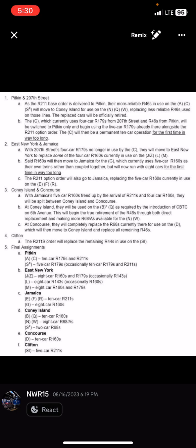So, yeah, as you can see, the orders are coming in like hotcakes, and they are coming in fast. They're testing them fast, and then all of a sudden they're in service. So that means one less R46 on the A.